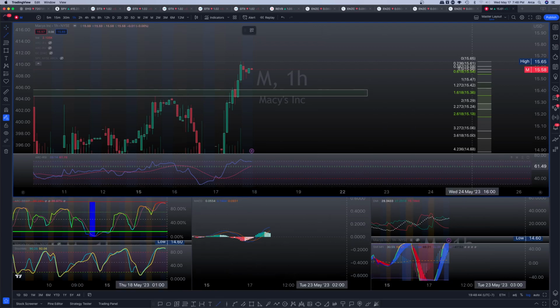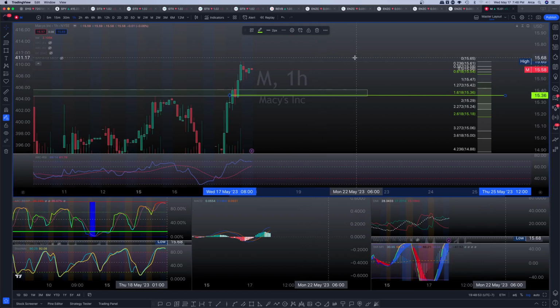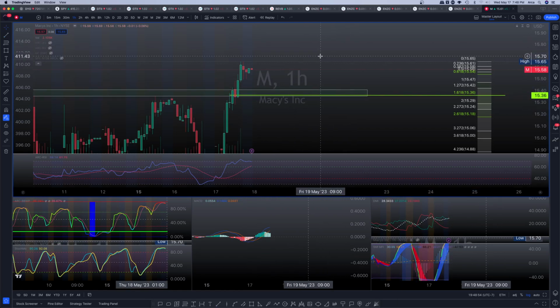Okay, you guys, so I'm going to go ahead and make a drawing here for that 1536 and just make sure that we can actually keep a close eye on that target, because that could be something for an opportunity there. Okay, you guys, so yeah, let's go ahead and keep this in mind.